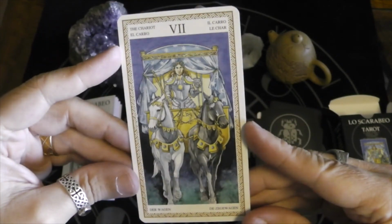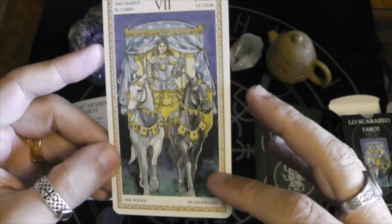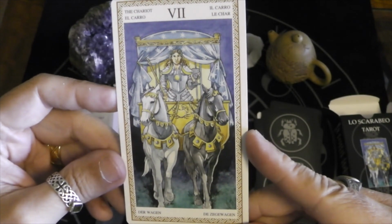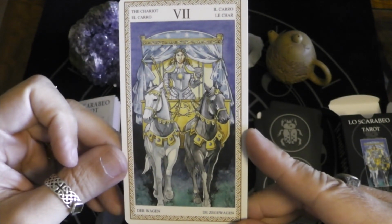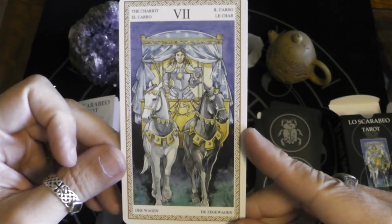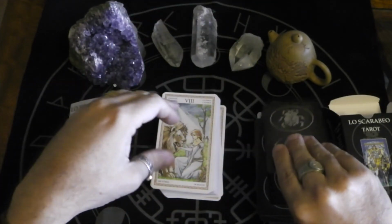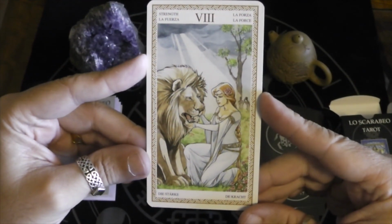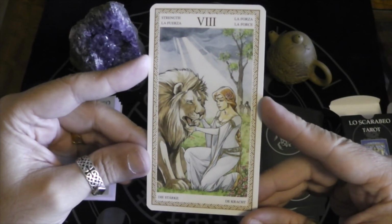Pretty decent cardstock for sure. I'm actually kind of tempted to trim this white border off. It wouldn't make that much of a difference, but I think it would make this stuff pop a little more. Well, they kept strength as number 8, even though 2 out of the 3 have justice as number 8.